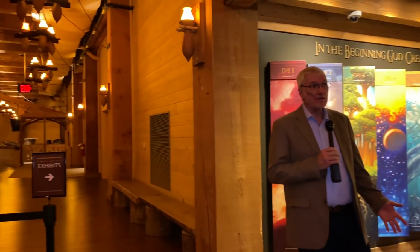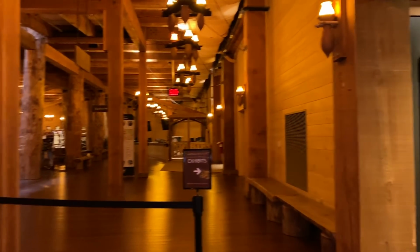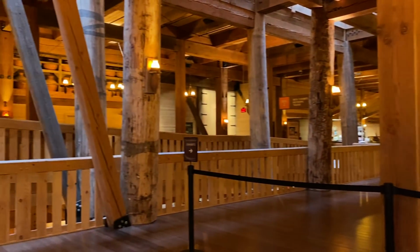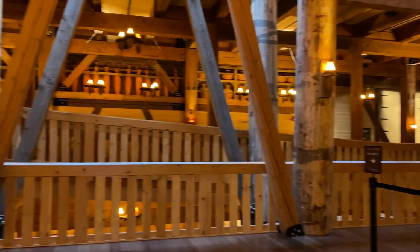Well, hi everyone. Another behind the scenes tour at the Ark Encounter. So here we are. We're on deck 2 of the Ark, and it is empty right now because the Ark is closed to the public. But imagine when this is packed with people. Actually, they can spread out.